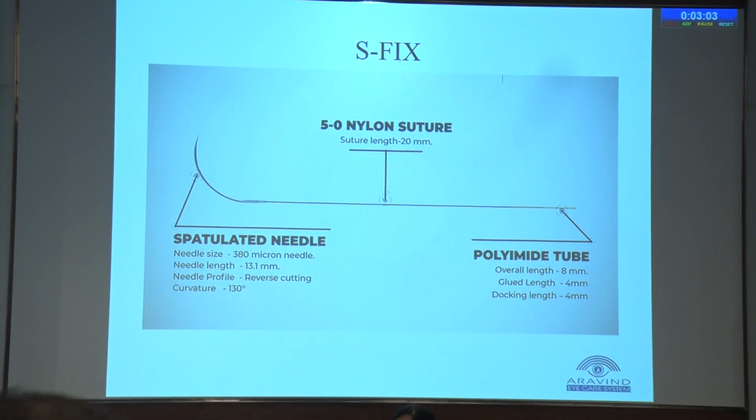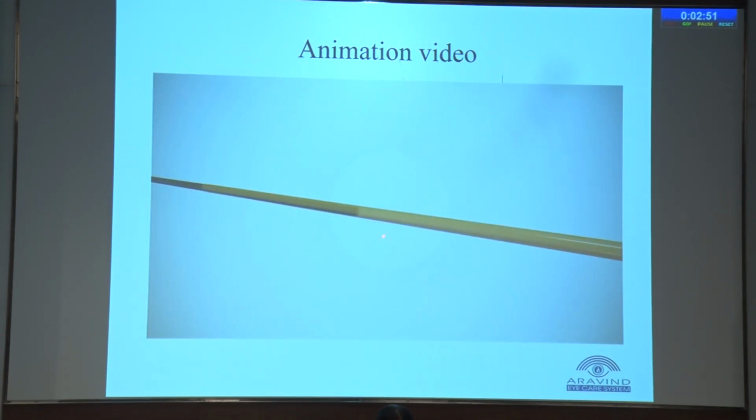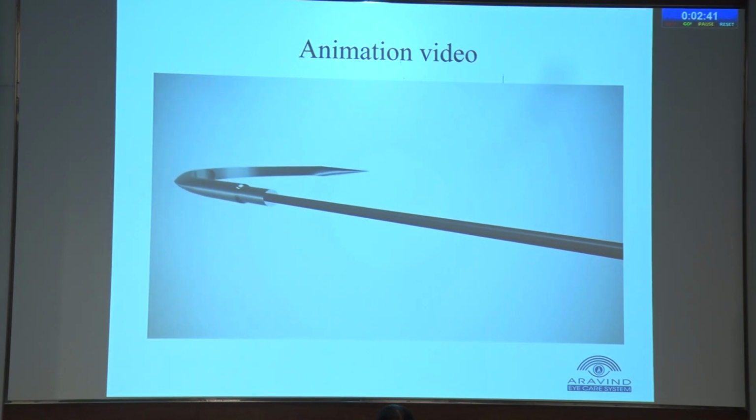Basically, this is a technique device. It has 3 components. One is a polyamide tube, which is attached to the 5-0 nylon suture, which is crimped to a 380 micron customized spatulated needle. This is an animation video where you can see the hollow cannulated polyamide tube, attached to the 5-0 nylon suture, and at the other end it's crimped to the 380 micron customized spatulated needle.